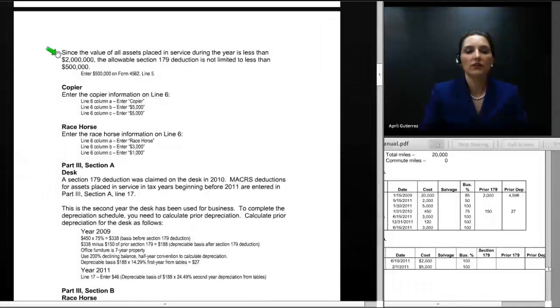Now, since the total value of all assets placed in service during the year is less than $2 million, we're not going to be limited by the $2 million limit, and so the allowable Section 179 deduction will not be less than $500,000, or the cost of assets that have qualified for the deduction. And of course, we're going to be going with a much lower number on the cost of assets. Now, for the copier, we have the copier is going to be claimed as a Section 179 deduction. That is the asset we're listing in Part 1 of the Form 4562, and we're also going to list the racehorse in that part, but we're only claiming $1,000 of Section 179 deduction on the racehorse.